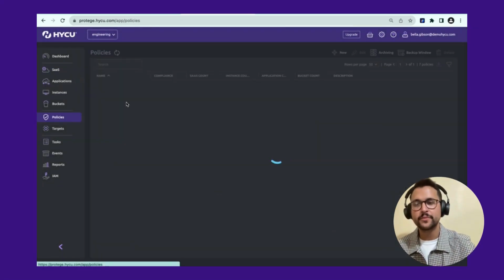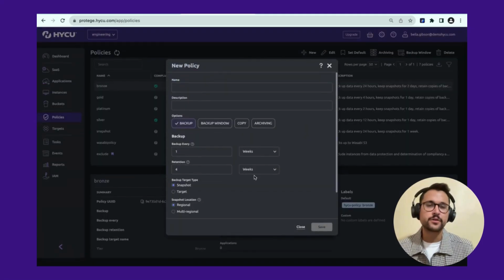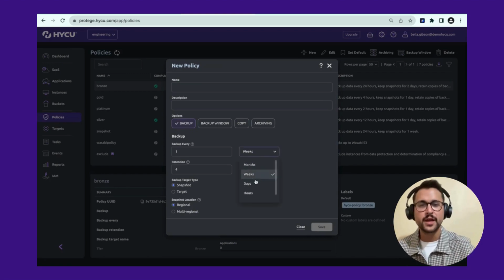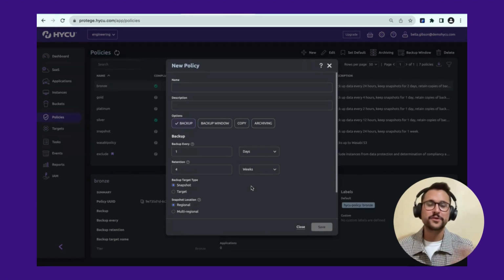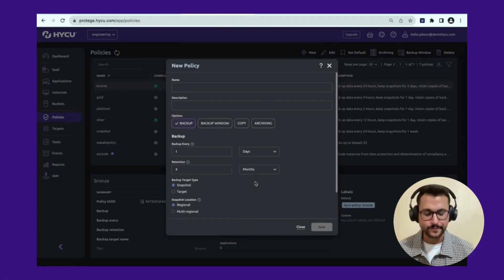But if you want something a little more custom to your organization, within seconds you can also just create a backup policy. And you could say, hey, for Okta or for Jira or Asana or Salesforce, I want to take a backup every hour, or I want to do it every day. It doesn't matter. You get to decide your backup frequency, and then you get to decide your retention as well.